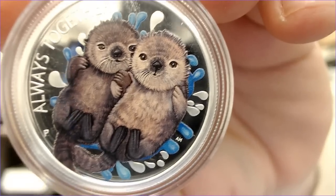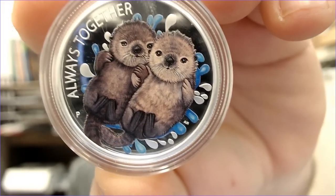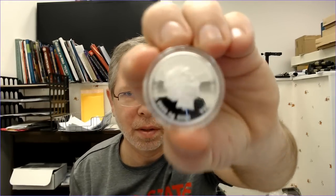Then I've got this one, and it's not big. It's not a big coin at all, but it's cute. It's a painted coin. So I got this for my wife, and the cuteness factor is there. She loves otters, and she loved this coin. I have to say, I'm not really into painted coins, but that's a cute little thing right there. And on the reverse, that's the same. It's a 2020. It's the Queen Elizabeth.